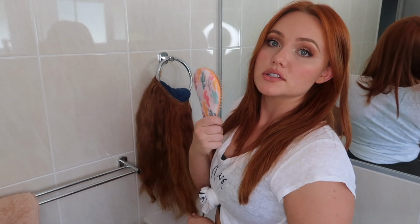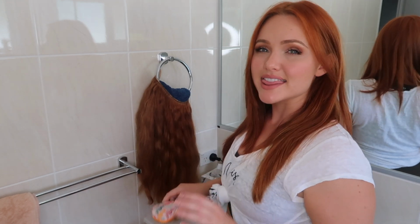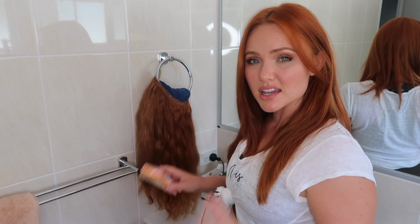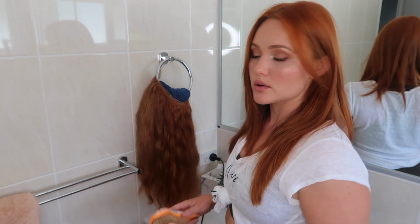Some other facts I forgot to mention about the Halo hair is that it is the thick version, the thickest one that you can get, because I wanted the really extra length, so that's why I got the thick one. Now, if you're thinking of getting a Sitting Pretty Halo hair extension, I really, really highly recommend it. I love it. I talk about it all the time. I love mine so much.